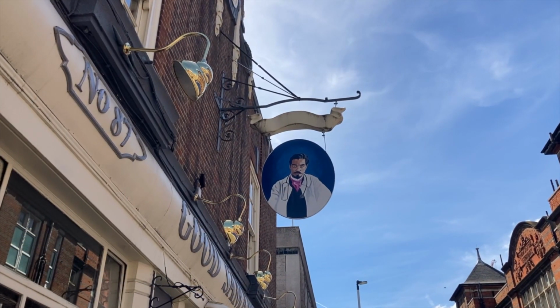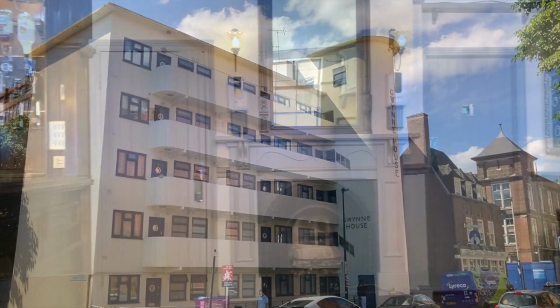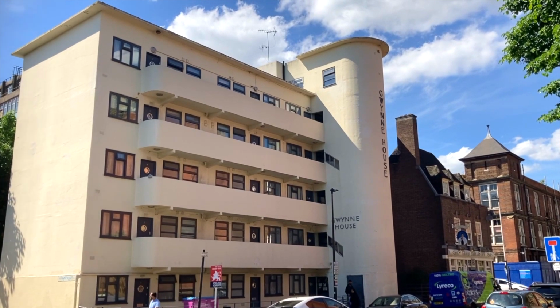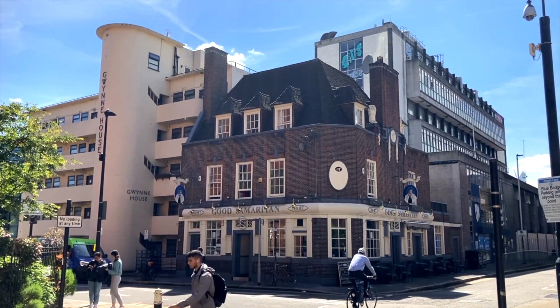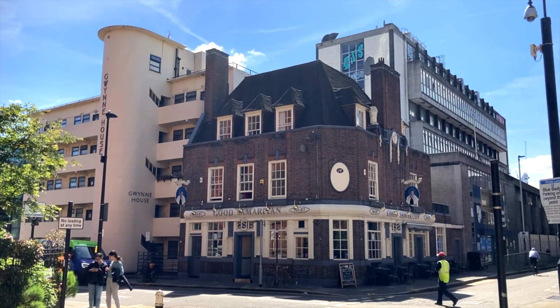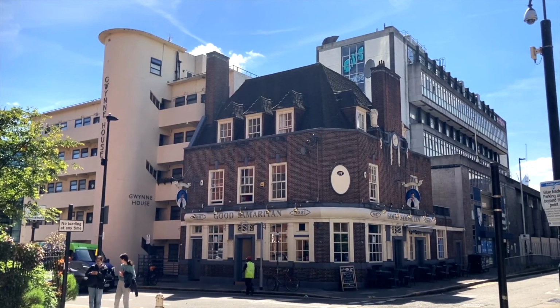The Good Samaritan as it stands today was built in 1937. I especially like the stained glass and chunky fireplace. And in keeping in line with that era, this gorgeous block of Art Deco flats, known as Gwyn House, which dates from 1938, can be found next door. In 2016, plans were unveiled to, no prizes for guessing, redevelop this site into luxury flats. This led to a large campaign to save the Good Samaritan though, and thankfully it would seem the plan has been shelved.